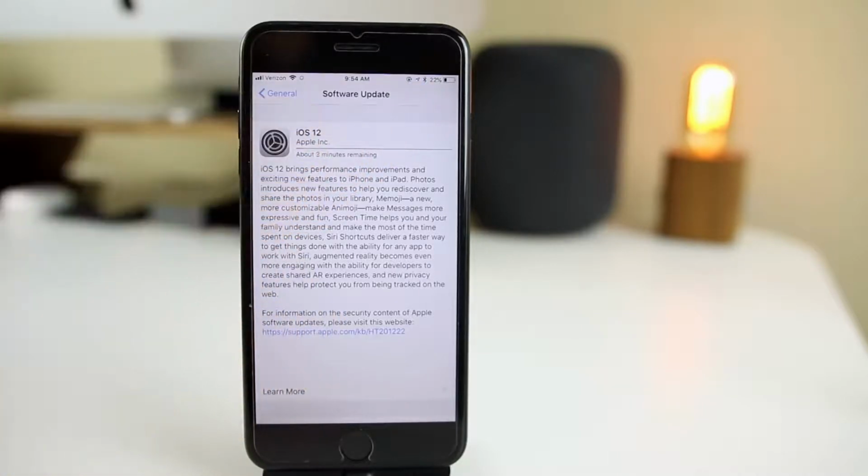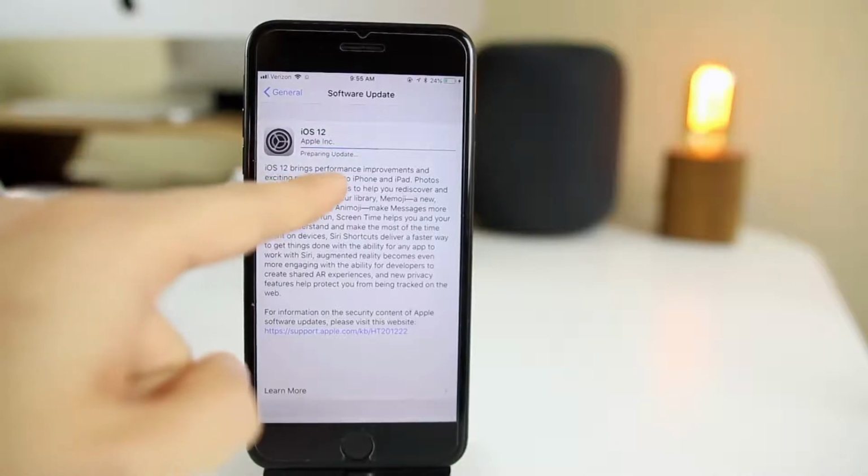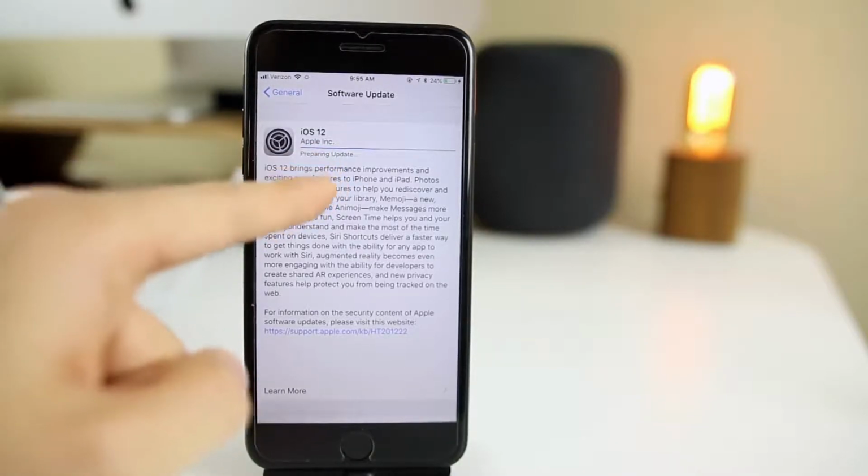So once it's downloading, I'm going to get my cord out and start hooking it up so it can be charging. All right, so you can see it's almost done downloading and my phone is charging now. I did hook it up to a portable charger here. All right, so you can see mine is preparing to update now.